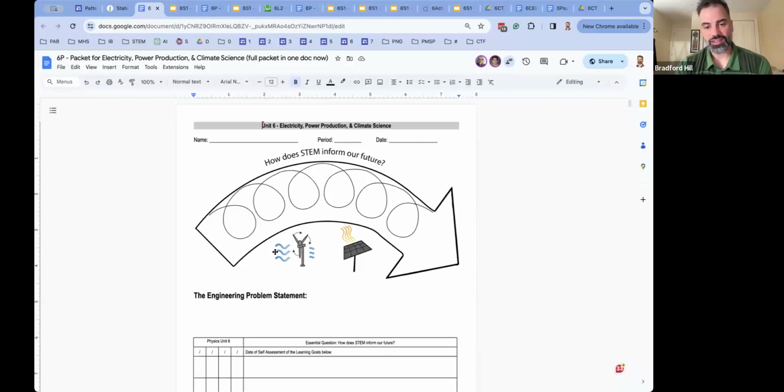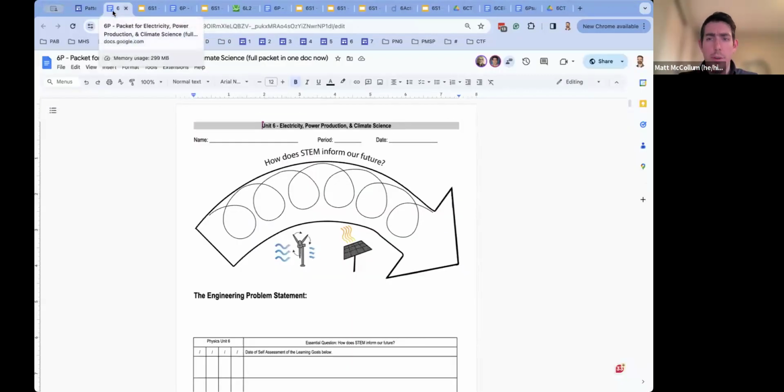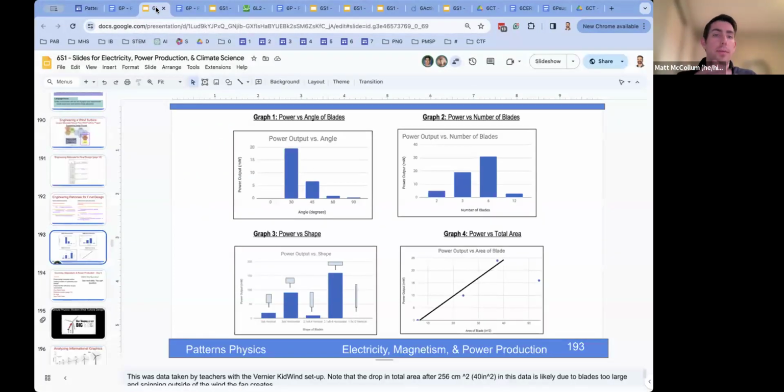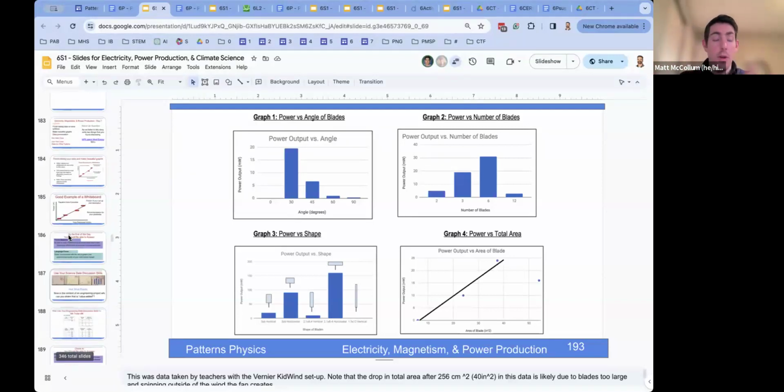With that said, that then launches us into the engineering aspects of wind turbines, and I'll hand it over to Matt to talk about that. Yeah, so we're going to go through two learning arcs, looking at wind turbines. We often talk in class, as Bradford was talking about, how do we get the power to us? There's lots of videos in the slides of different types of energy sources: geothermal, wind, hydro.